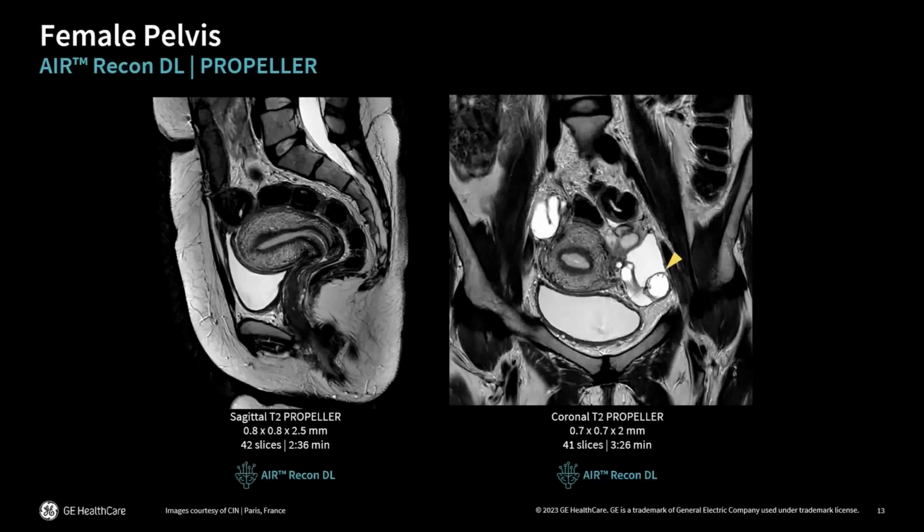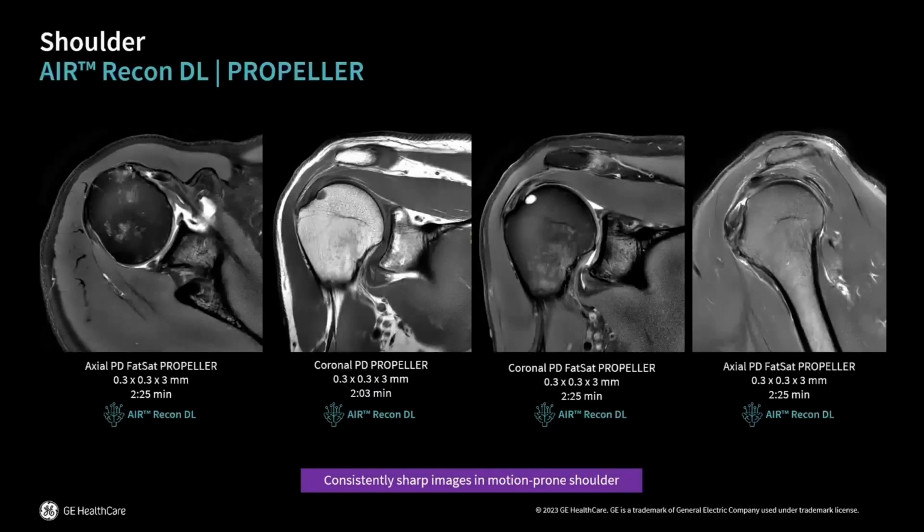Air Recon DL compatibility with propeller means one can now combine the quality improvements of Air Recon DL with the motion robustness of propeller for excellent results, as seen in this female pelvis example, both sagittal and coronal T2s. Or in this shoulder, with consistently sharp images across the different contrast weightings in this extremely motion-prone area.